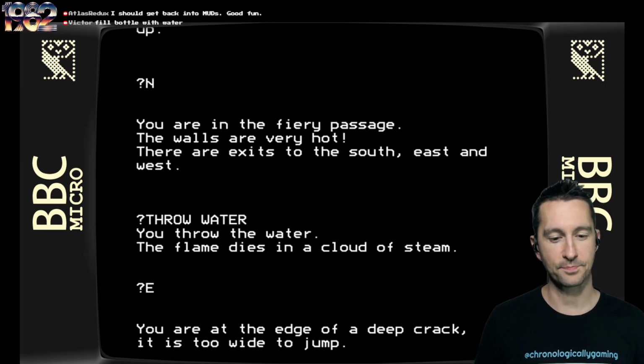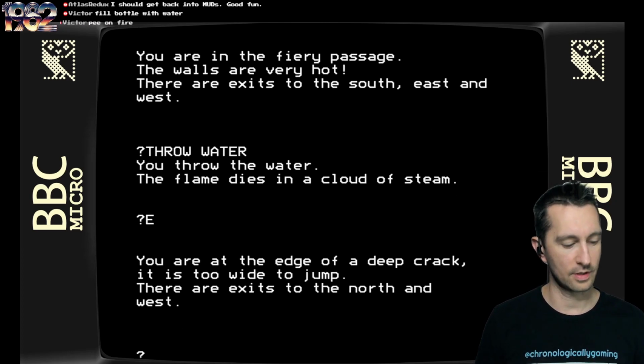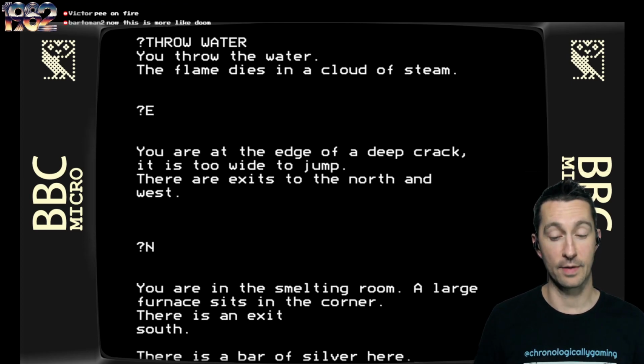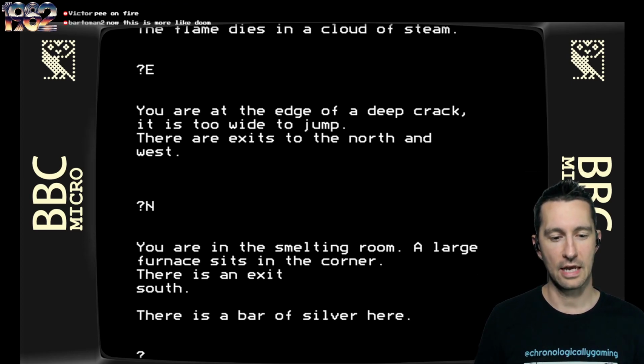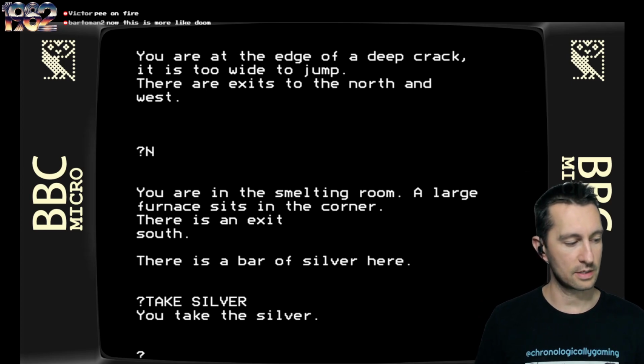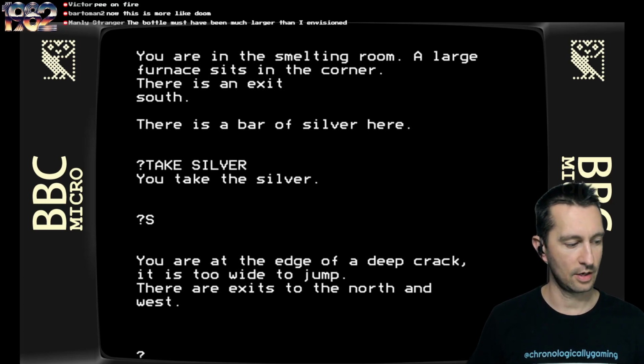Let's go ahead and head east. We're at the edge of a deep crack. It is too wide to jump. So let's go north instead. We're at the smelting room now. A large furnace sits in the corner, and we only have an exit to the south, but there is a bar of silver here. Let's go ahead and take the silver. Got the silver. Now let's go south. We're at the edge of a deep crack, far too wide to jump.